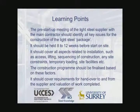Finally, it should cover requirements for handover to and from the light steel supplier and the valuation of the work completed.